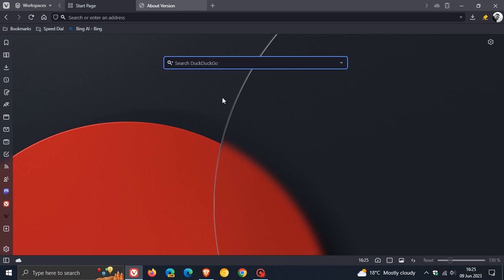So if you have experienced any issues since upgrading to version 6.1, then just double check your Vivaldi web browser is up to date.